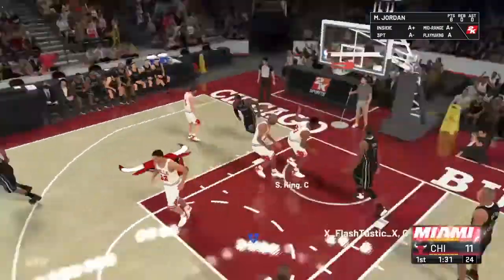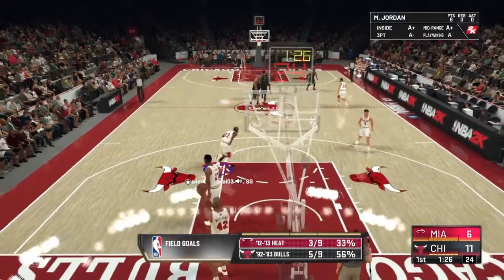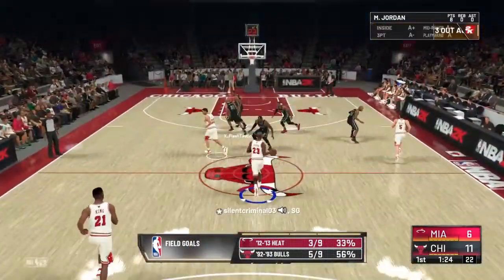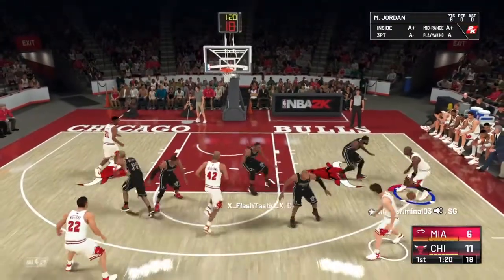Bosch in the program. And Chris Bosch with the slam. Who is he spinning off of? Nobody. And being that Bosch is 6'11", dunking comes easy. And once he's this close to the basket, he's ready to attack.